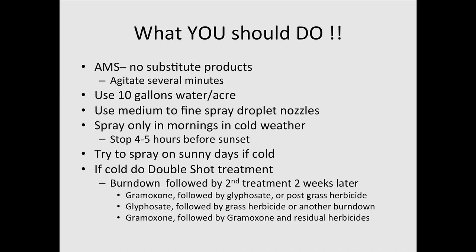We only spray in the morning, earlier in the day, and spray on days that it's sunny, because if it's sunny, the plant's going to translocate. It's going to grow. Even when it's cool, it'll grow when the sun's out. If it's cloudy and damp and rainy, it's not going to grow. And so we're not going to translocate, so we run the problem that we could tie up some of the glyphosate in the plant. It won't translocate and kill the growing points.